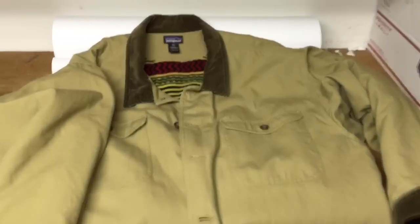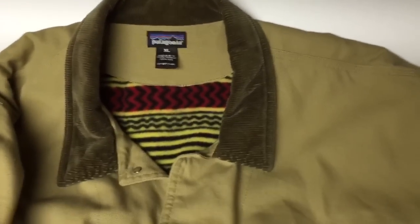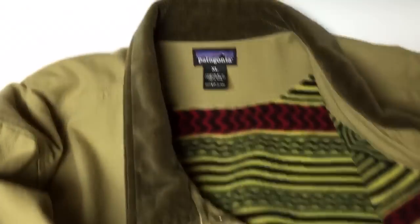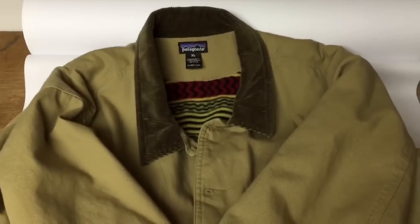Hard to believe somebody donated this to a church sale, and the church only wanted $1 for it. It's a Patagonia chore coat. It's real heavy canvas. It's got this really nice blanket lining to it. Great size, extra large. So I priced it fairly high, and I got it, $200.